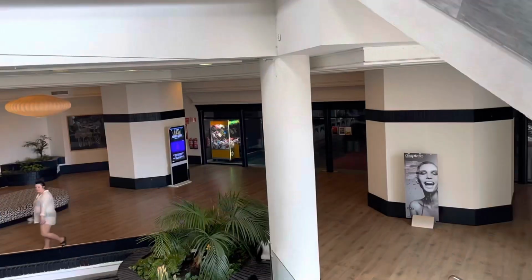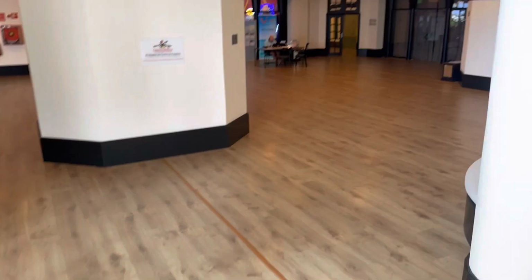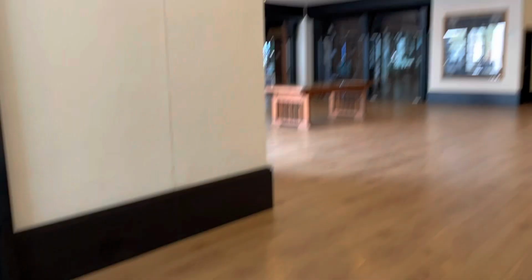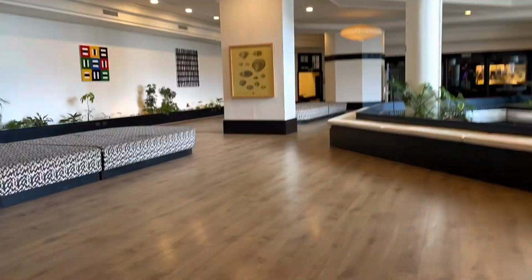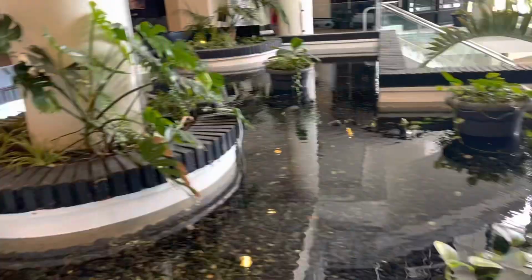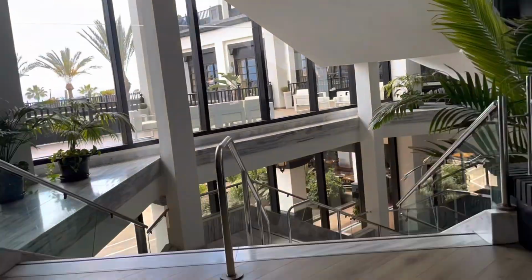So we finished in the terrace bar, and I'm just going to show you downstairs now. I've sped the videos up a little bit. So this is going through this middle level. You've got the theatre at the back here, which is where shows are at night, and films.